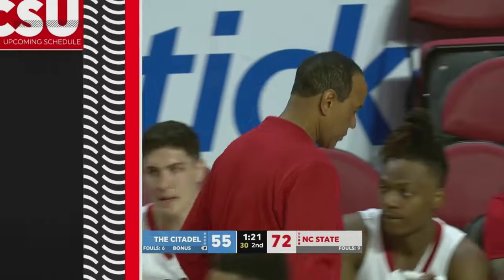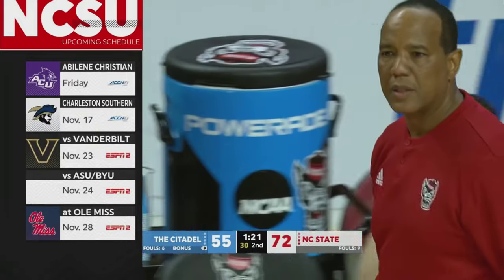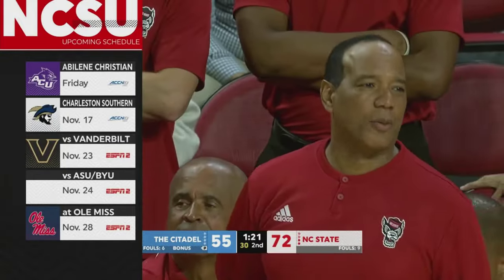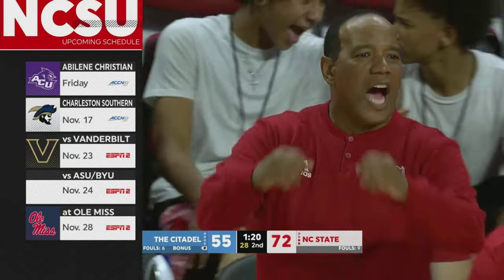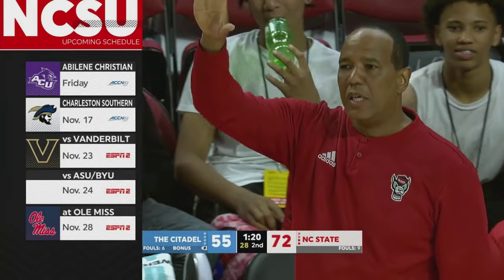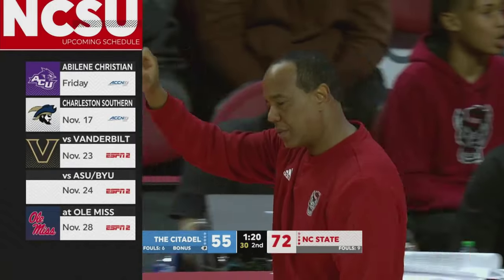Citadel, great tie-in. All right, let's look at the upcoming schedule for NC State. Friday night, Abilene Christian right here on the ACC Network Extra. And then Charleston Southern before they get Vandy out in Vegas over Thanksgiving. Yeah, a few matchups. They're going to have to try and figure out kind of what they have. And then once they really get towards the end of November, it's going to be a tough lineup.